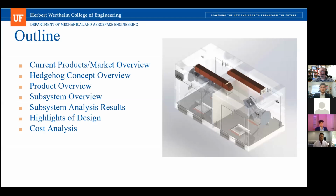The outline for this presentation is that we are going to be going over the current products and the market as of now, and we're going to detail these products similar to our microbioreactor in the market today, and show how the Faster Than Darwin microbioreactor can differentiate itself from those current products. Then we'll also go over our Hedgehog concept and what our reasoning for choosing our Hedgehog concept was.